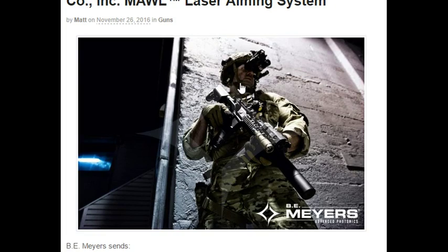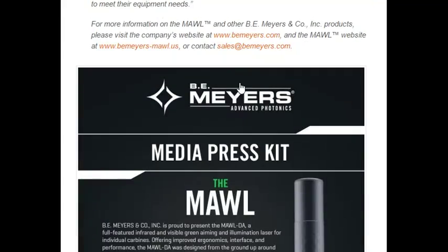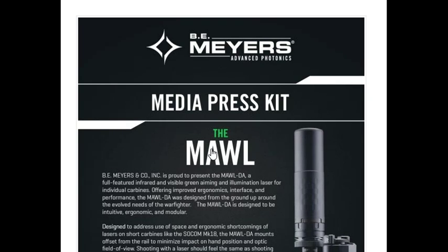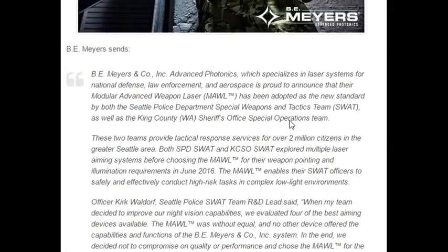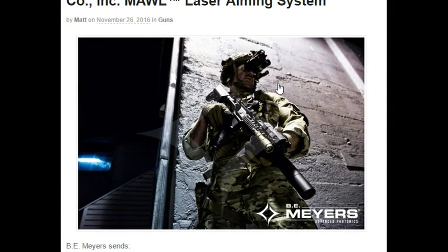Seattle Police SWAT and King County, Washington, Sheriff's Office SWAT adopt the B. Myers & Company, Incorporated MAWL trademark laser aiming system. B. Myers & Company, Incorporated Advanced Photonics, which specializes in laser systems for national defense, law enforcement, and aerospace, is proud to announce that their Modular Advanced Weapon Laser MAWL trademark has been adopted as the new standard by both the Seattle Police Department Special Weapons and Tactics Team, SWAT, as well as the King County, Washington, Sheriff's Office Special Operations Team. These two teams provide tactical response services for over 2 million citizens in the greater Seattle area.